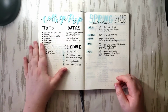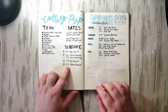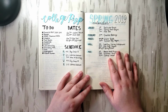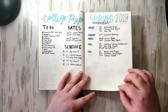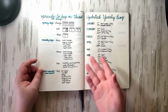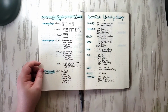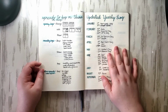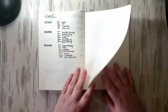So then I got into college, I had to get prepped for it, had my first classes set up, and I put my spring calendar for college, like when the breaks are, when my fees were due, that kind of stuff. And then planning for my next bullet journal, spreads to keep or throw away, or add or change, whatever. And then an updated yearly log with birthdays and holidays and all that. I think that's the end.